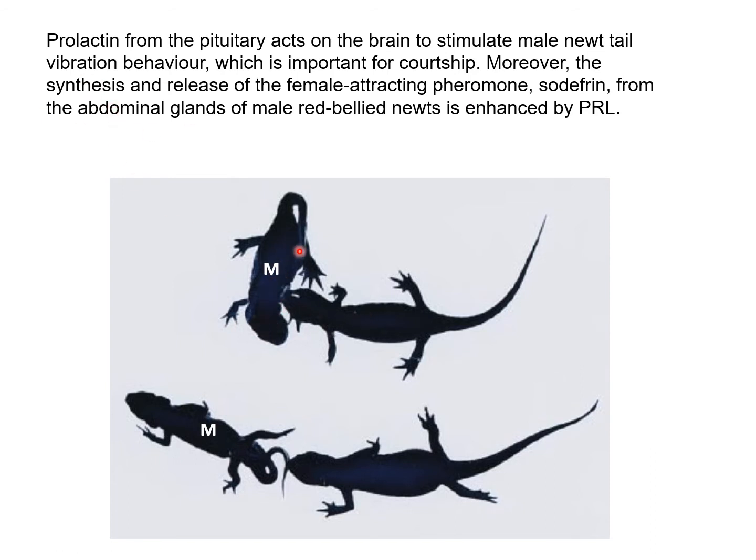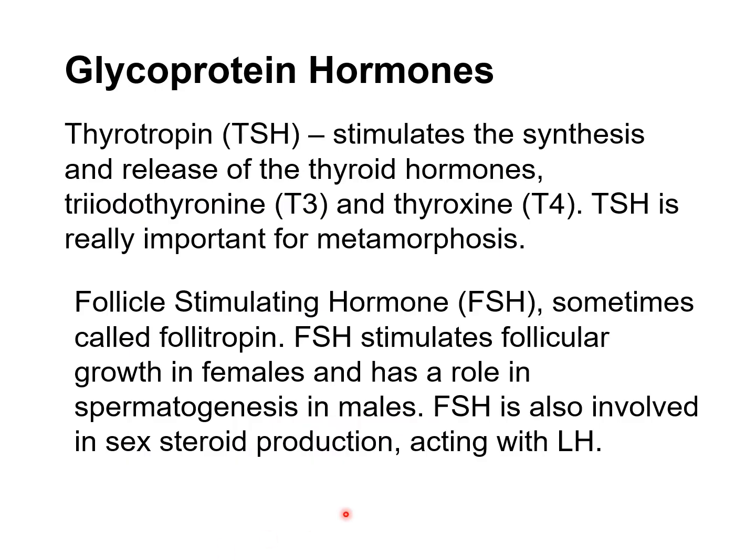Here's the male. He's pushing water towards the female here, and then he's going to switch around and show his abdominal glands and release the chemical sodefrin, a sex pheromone, attracting the female for breeding. So prolactin is really important for sexual behavior.